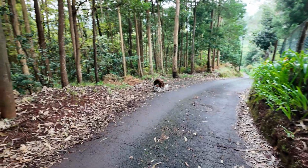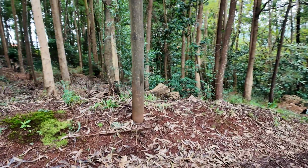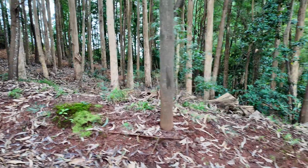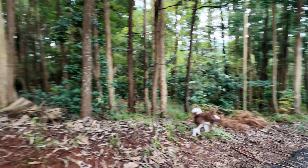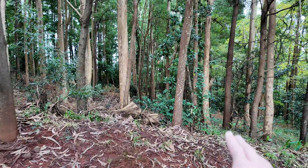About to enter the land from potential driveway access points. You can see it's been slightly terraced here already. Down there and down there.